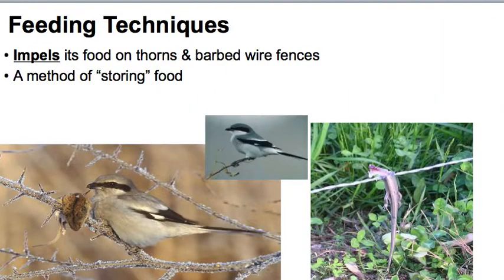Right. The next feeding technique is impaling, which is when they'll put food on thorns and barbed wire fences as a method of storing food. So you can see that here. It's kind of gross. Right.